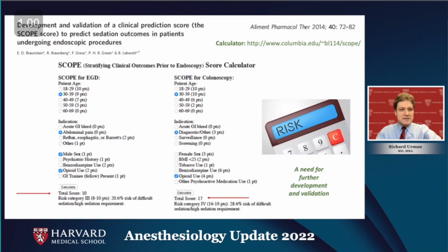And you can see I did this for a patient who is in that age range, who has some abdominal pain as the indication for the upper endoscopy, for example, a male, and who's an opioid user. And you come up with a score you see on the bottom where the red arrow is of 10. And that puts the patient in a risk category 3, defined as a 20% risk of a difficult sedation or high sedation requirement. Again, there's a need to further validate and develop risk calculators such as this.